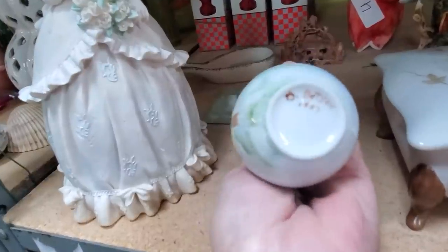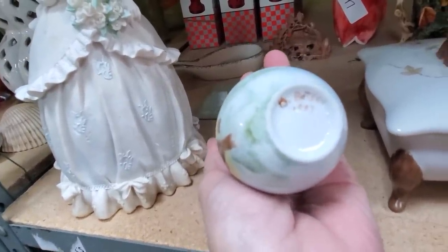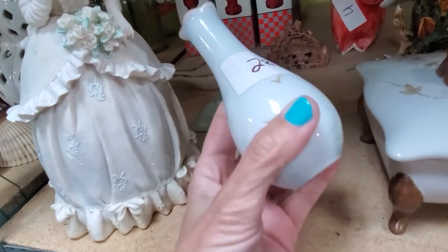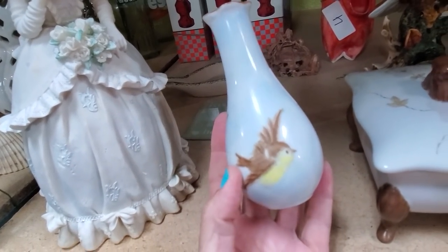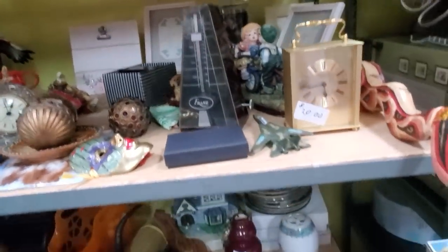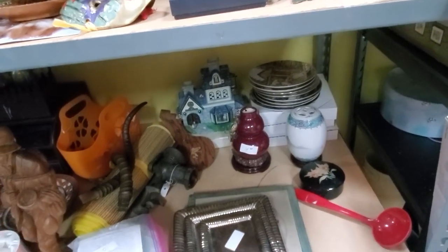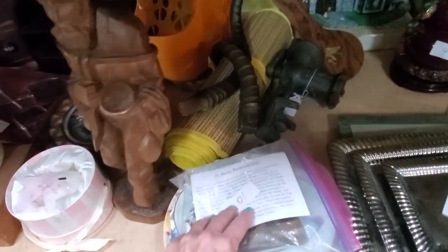Here's the artist's name on the bottom, Betson, 1997. That's just too sweet to leave behind, so I'm gonna grab the little bird vase too. Okay, I don't think there's anything else on the shelves here that I haven't already seen.